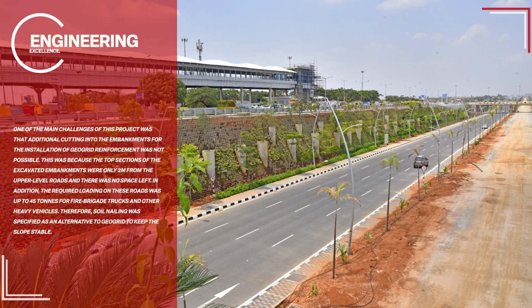A main challenge was that additional cutting into the embankments for the installation of geogrid reinforcement was not possible. This was because the top sections of the excavated embankments were only 2 meters from the upper level roads, and there was no space left. In addition, the required loading on these roads was up to 45 tons, for fire brigade trucks and other heavy vehicles. Therefore, soil nailing was specified as an alternative to geogrid to keep the slope stable.